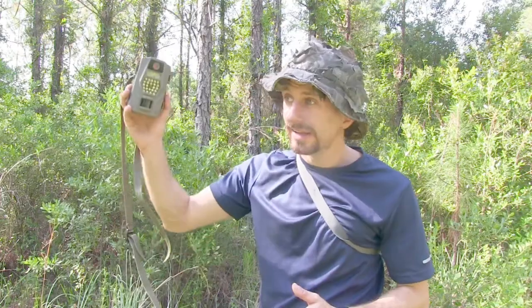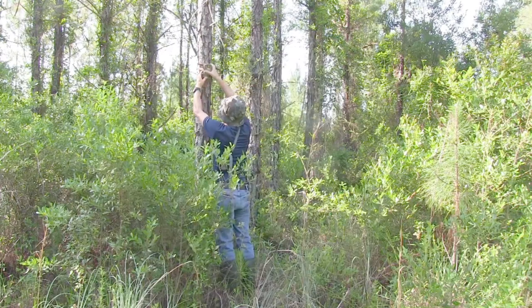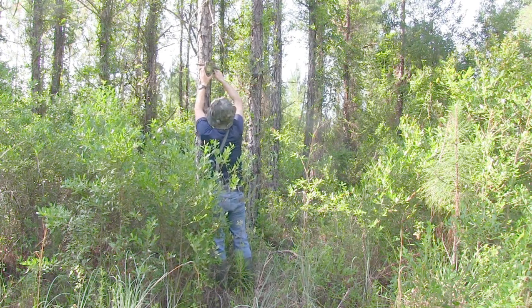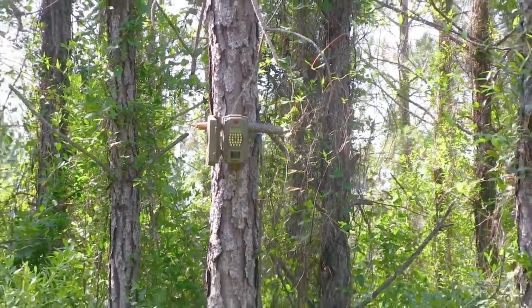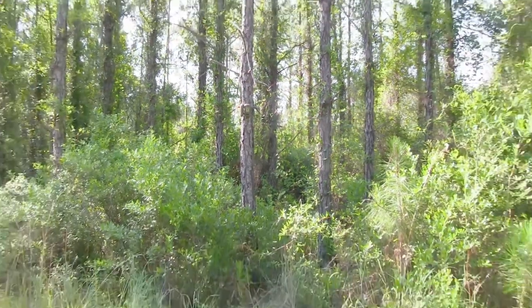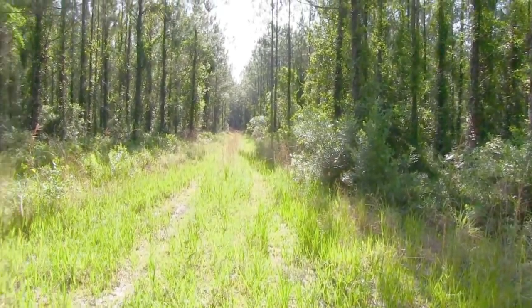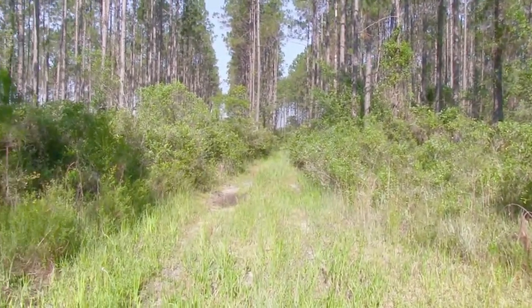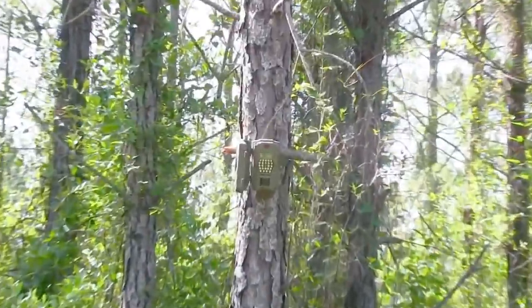So we hang this up high and angle it down. Helps keep the scent from the deer smelling it. Helps keep the deer from being able to see it. So, just a little tip for you. We got that camera about 6.5 foot off the ground roughly. It's angled down. Got this trail coming out here. Got this road system here. Road system here. So that way we're catching them coming down any of these little trails. We're going to pick them up.